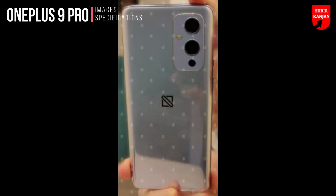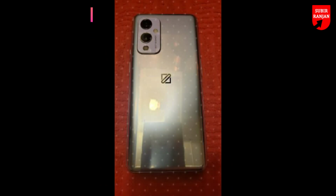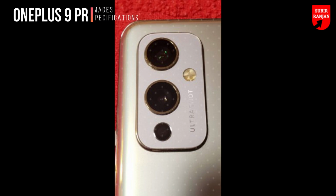Starting the tour around back first, since it's the most interesting side, I see that some of the preliminary renders check out and come really close. That is to say, if we assume this is a late stage prototype with the final design, which judging by how it looks and the fact that it boots and seems to mostly function normally is a safe assumption to make, but more on software in a bit.